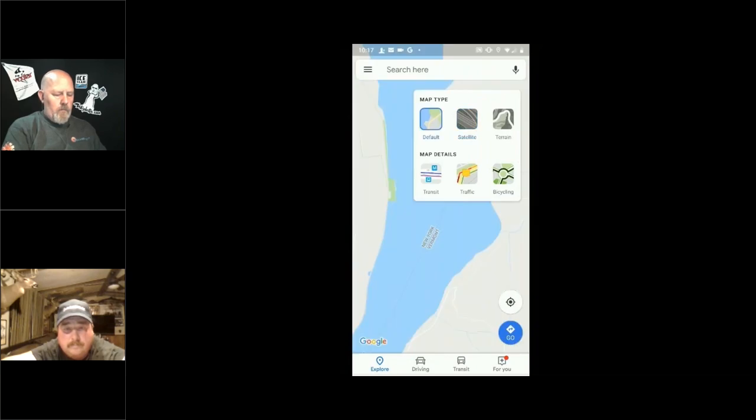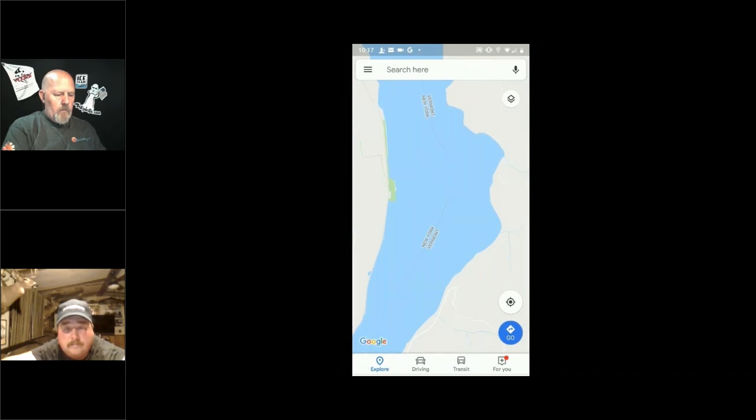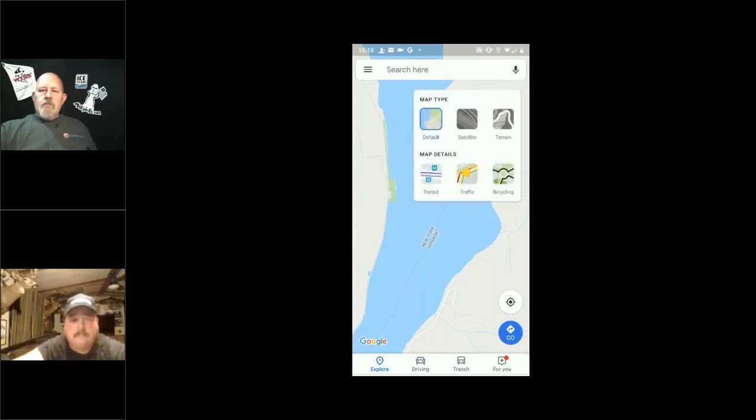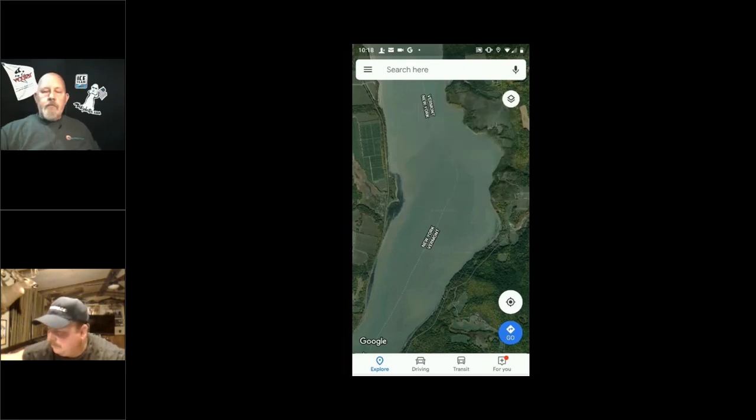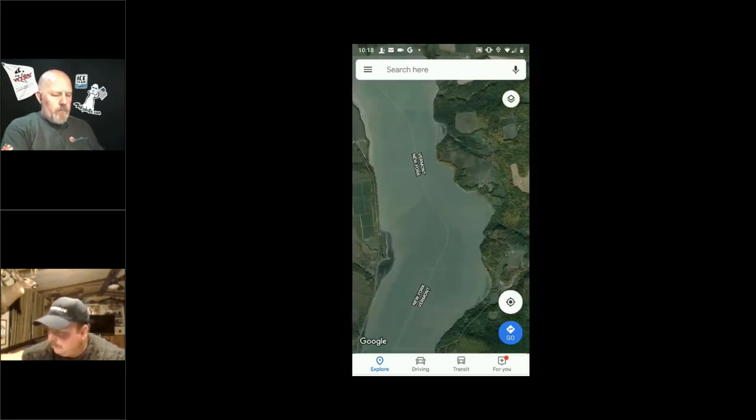If it does, I'm going to click out of that. If you look up here in the top right hand corner, you're going to see a little diamond with another part of a diamond below it. You click on that, and you want satellite view. Now satellite view is handy because it gives you an overhead view of the lake.